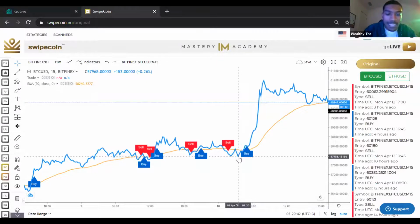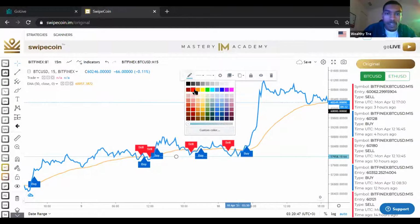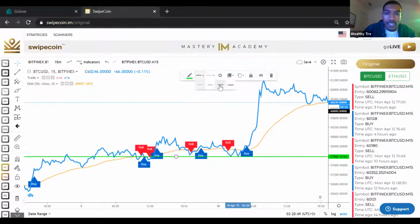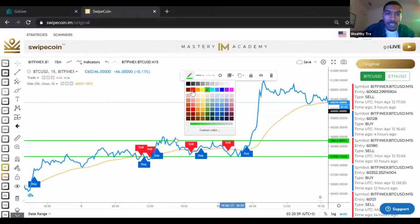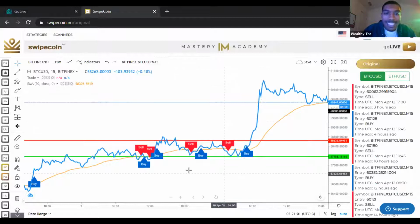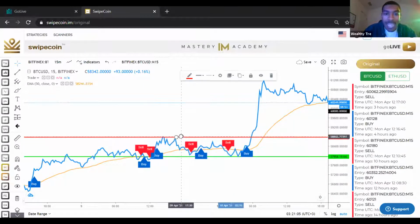So for example, let's say that I believe that this is support, right? So I'm gonna make this green. I'm gonna make it a little thicker so you guys can see. Let's say that I believe that this is support, okay? I'm gonna go in here, mark my support and my resistance, okay? And I'll make this red for resistance, okay? Because I can see clearly that at these 2 levels, I have price reacting, right?